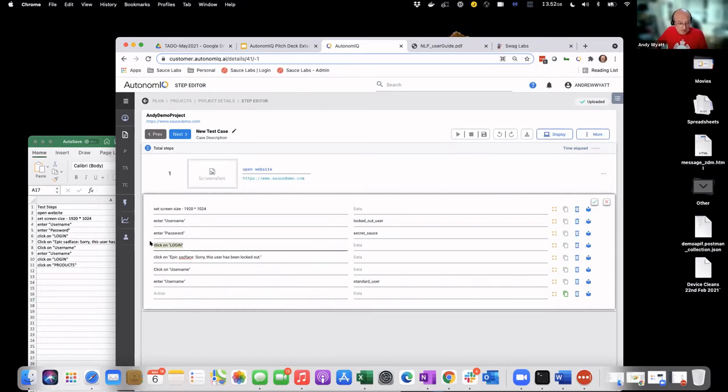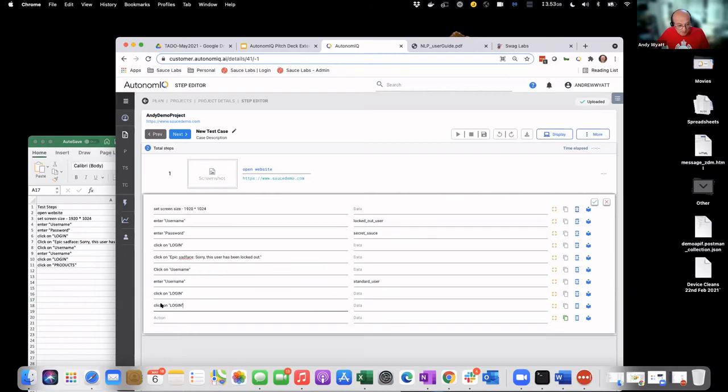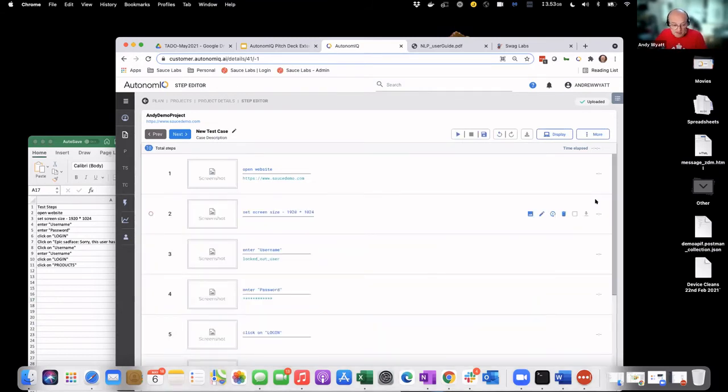I'm going to save some typing by copying it from here, copying it from there, and putting it in there. And then I'm also going to do another similar sort of thing. I'm going to paste it again, but because at this point it should be on the next screen, I'm going to check for the word product. So, okay, all done. So that's my test script created. So what I'm going to do right now is run it.